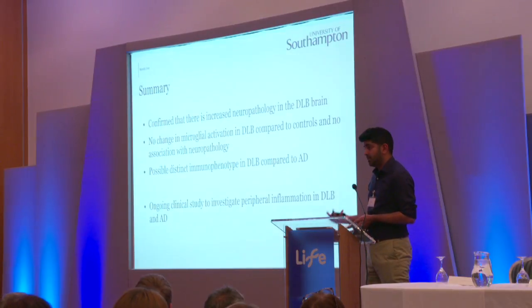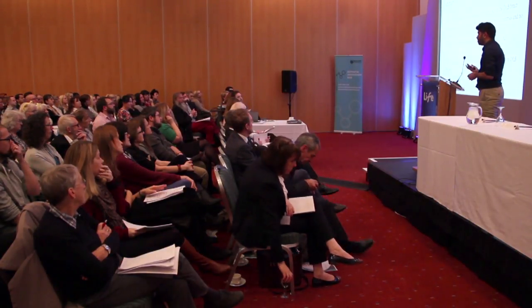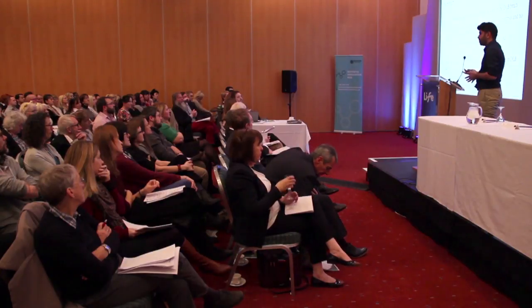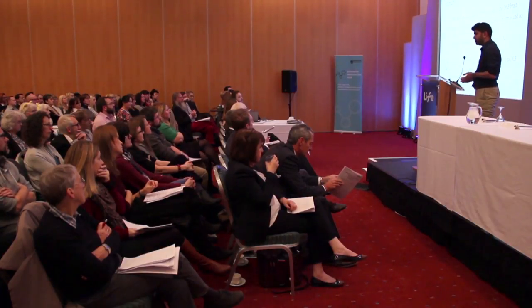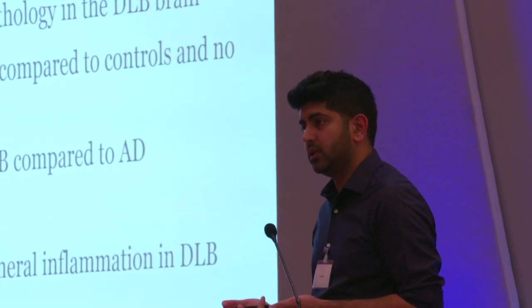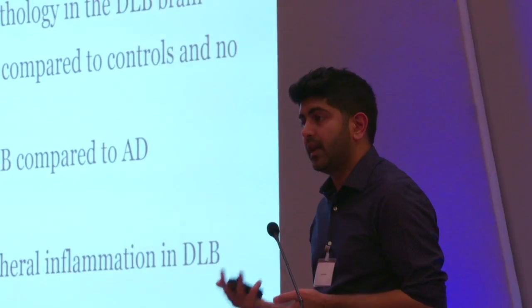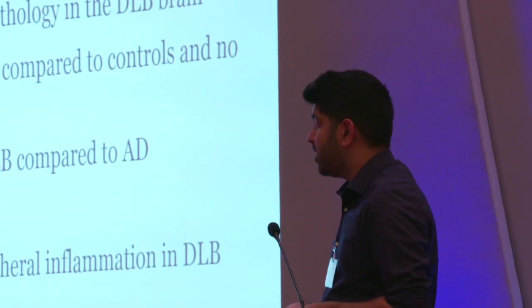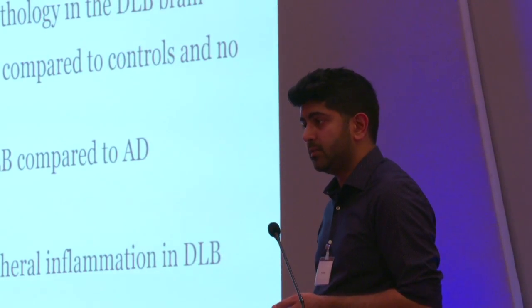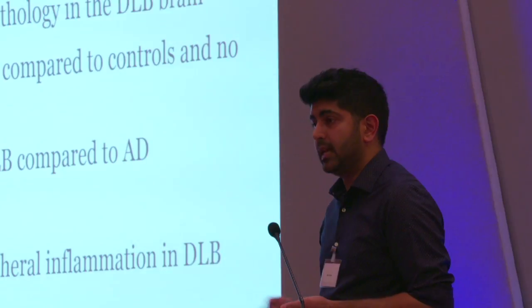There may be a possible distinct immunophenotype for DLB that differs from Alzheimer's disease, and that may be confirmed in the clinical study that we're currently undertaking as well. But I'm starting to think that perhaps we need to do a bit more work in terms of other markers of microglia, which we're doing now, but also that there may be other aspects of the pathophysiology of DLB that we need to be focusing on as well, including synaptic alpha-synuclein pathology and possibly the impact of Alzheimer's disease pathology on the Lewy bodies and on cognition. So hopefully, with the rest of the work that we're doing in the post-mortem study and also the clinical study, we'll be able to give you a much more comprehensive picture of the role of inflammation in DLB in the next year or so.